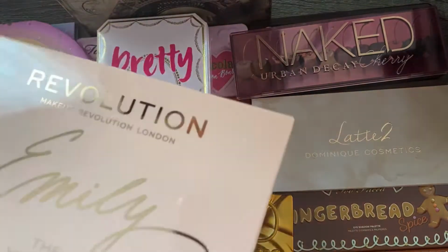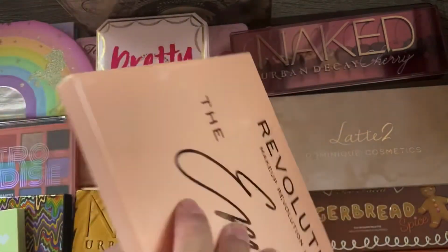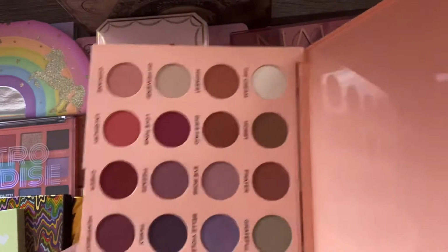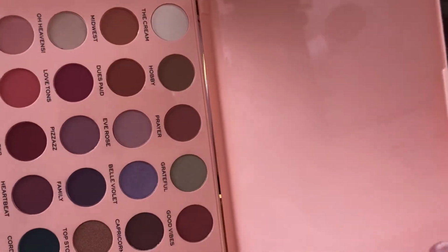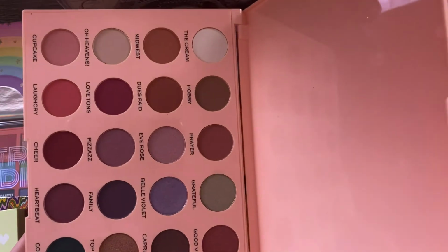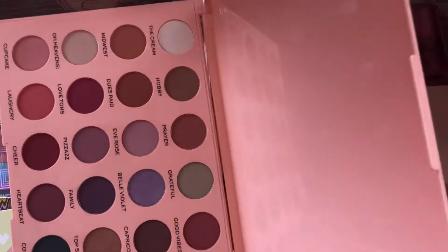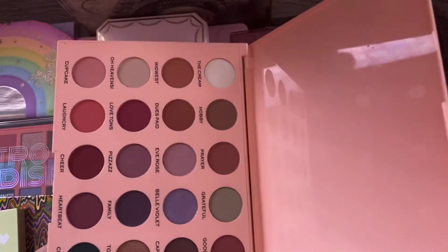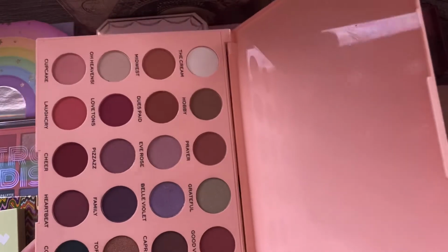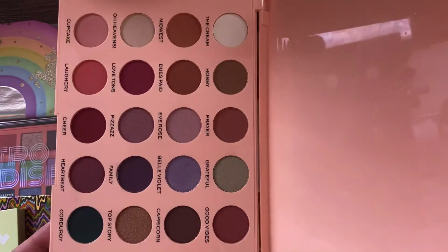Then I have the Emily Noel the Once palette, which is like the really big one. I showed you guys the face palette, but then this is the bigger one. Mine, the mirror arrived broken, and the company was sold out, so they couldn't send me a new one. So they actually gave me my money back, and what I did was clean up the palette from the glass as much as I could, but I haven't played with this palette yet.